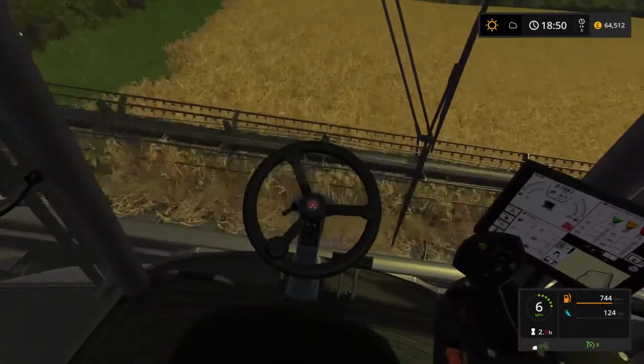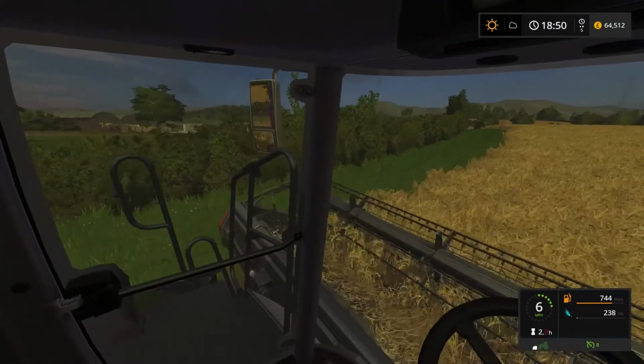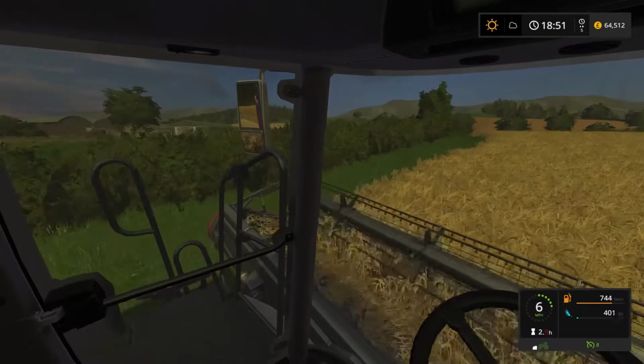Okay, so we'll get underway here. We're going to take our first few headlands off, and we'll see how we're looking. Like I said, I don't foresee we'll get on for too much longer before the weather comes in. We are just trying to stay off that field margin on the side there.